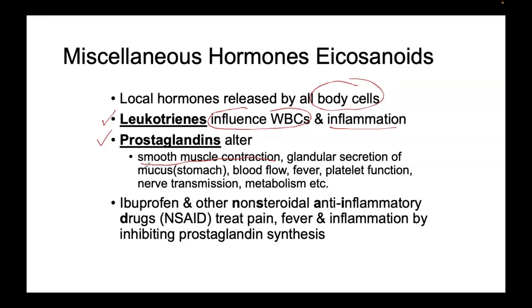It can affect mucus production of the stomach. Now, remember, the stomach has lots of hydrochloric acid. So the body uses prostaglandins to produce mucus, which is this protection of the stomach so the acids don't erode it. Prostaglandins are involved in blood flow, fever, platelet function.